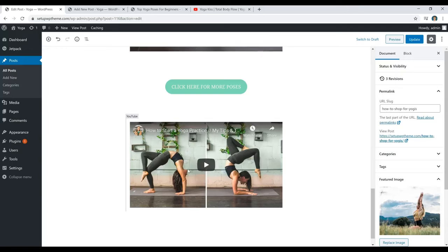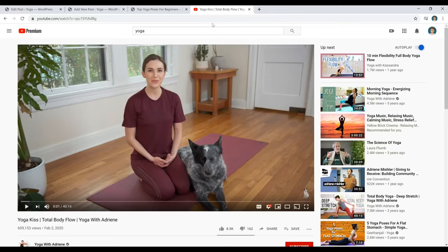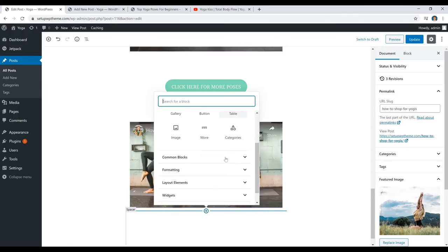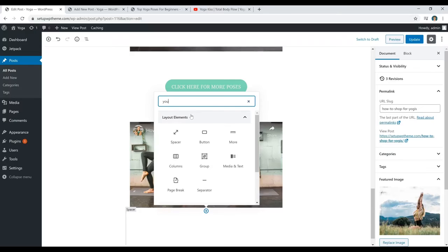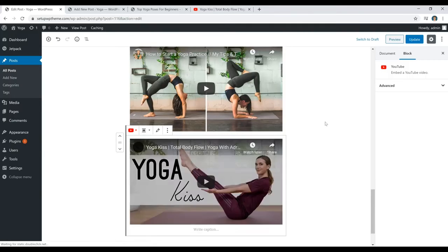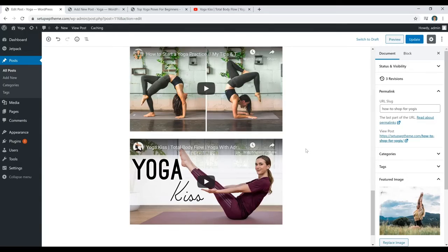This is good because if you're a little low on content, you can just throw a YouTube video up here and it just helps fill out your post a little bit. So all you got to do is go to the YouTube video that you want and then copy the link, then go back, click on this plus button, scroll down, actually type in YouTube. There it is, you just click on that and you just simply paste the link in here and then click on embed. And it's as simple as that. And you can take it and click on the video here. You can center it if you want. And that's how you put a YouTube video inside your post.